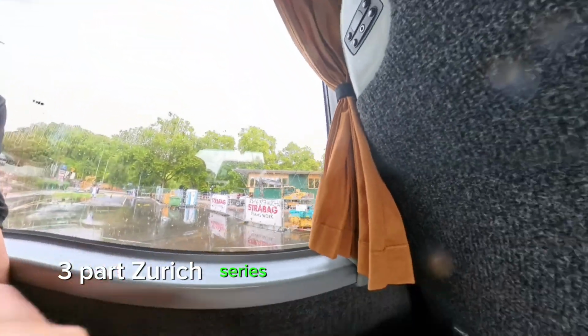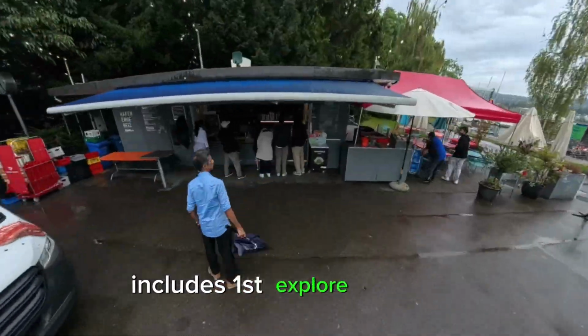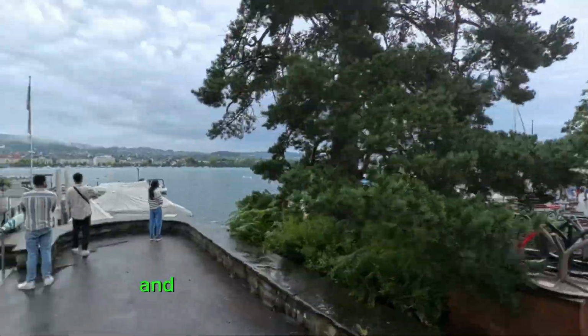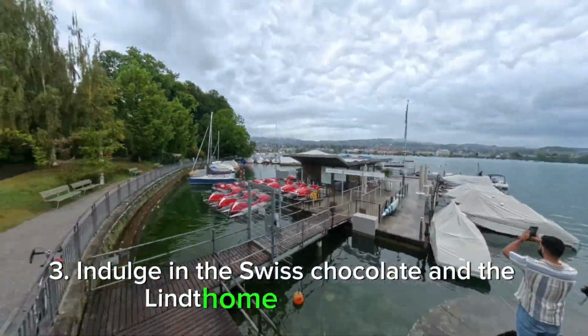3-part Zurich tour series with the cruise and Lindt Home of Chocolate includes: first, explore Zurich, Switzerland's cultural and economic hub, walk through the medieval alleys in Old Town of Zurich, and cruise on Lake Zurich. Indulge in the Swiss chocolate at the Lindt Home of Chocolate.